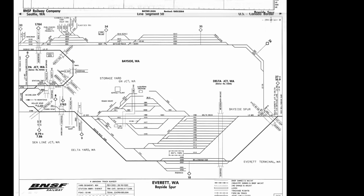Bayside Yard, the yard office, the scale, the storage yard, the Kimberly-Clark. Then in this area here, Alcoa Aluminum, there's a big dome, it's still there. They got ore boats in from South America. They unloaded them with aluminum ore there. And then it was shipped by rail to the Alcoa plant near the Rock Island Dam, just east of Wenatchee. And then we had Boeing Pier with two tracks going out onto the Boeing Pier.